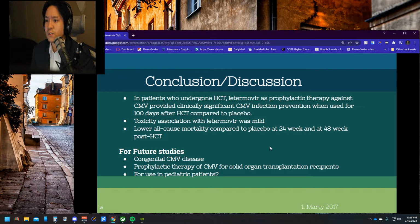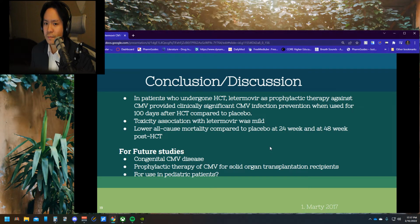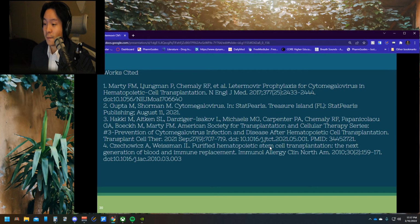But the results of this phase 3 trial did provide us with Letermovir being FDA approved because this is an unmet medical need for a new CMV prophylactic treatment. So Letermovir is FDA approved to be used in adults who are CMV seropositive from allogeneic HCT recipients no later than 28 days after HCT and continuing through day 100. It's a mouthful, but with this specific patient population, it's the same as the study. The indication is there.